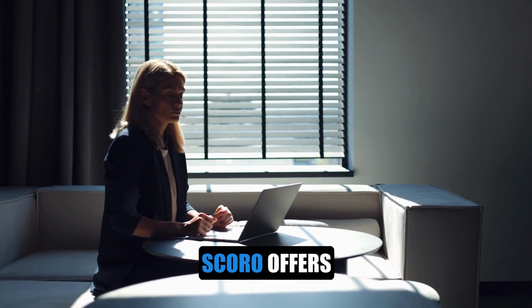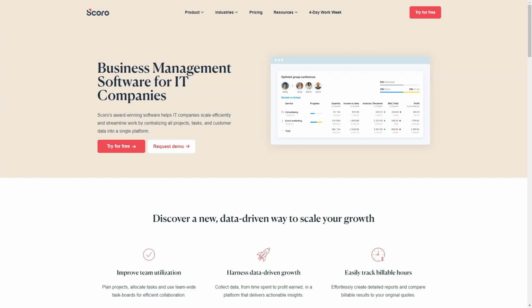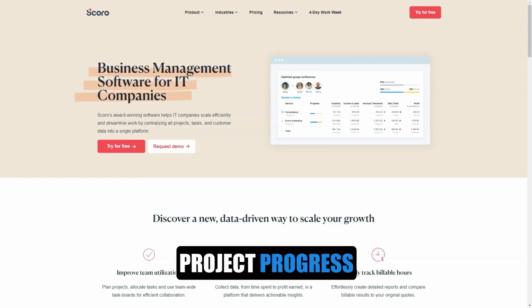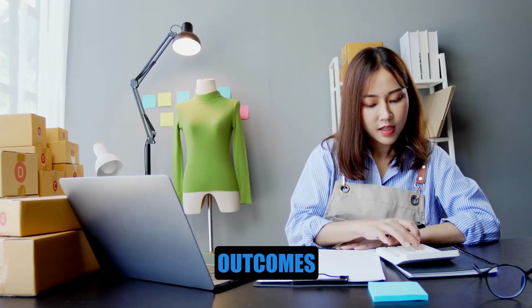zones. Scoro offers powerful reporting features that give you a full view of your business. You can generate detailed reports on every aspect of your operations, from project progress to financial performance. This helps you stay informed and allows you to make data-driven decisions that lead to better outcomes.